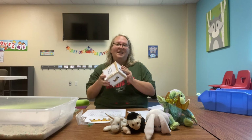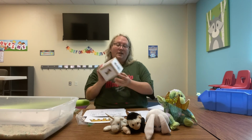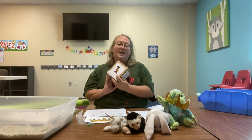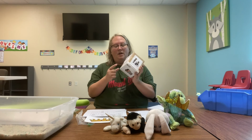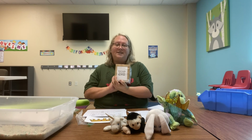Then we can end with our action dice. So we're going to roll our dice. 4 of these pictures are the big things that we can do that were on this maze. So carrying groceries, helping a friend, praying and talking to God. When they land on those things, we'll talk about how we can all do those big things. But one of them is our memory verse, and the other one is our bottom line.